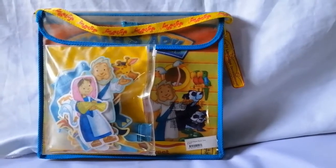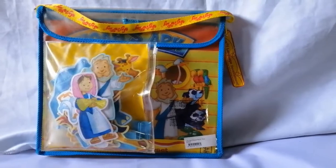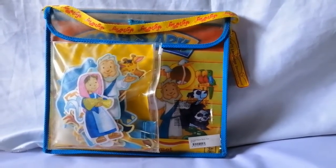Hi guys! Today, I'm going to show you a very soft play toy that we bought from a bookstore we visited.